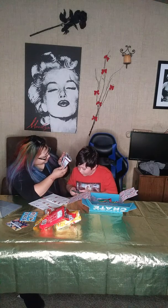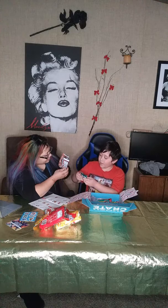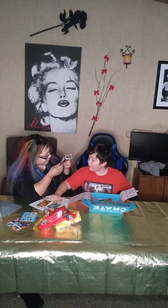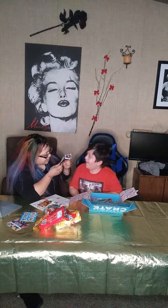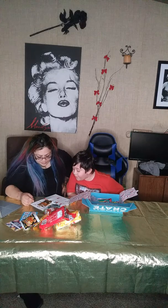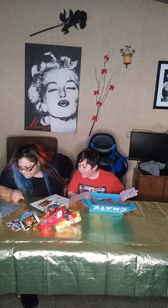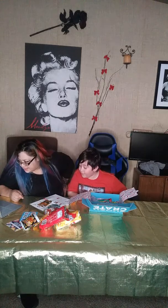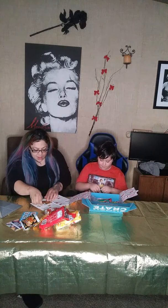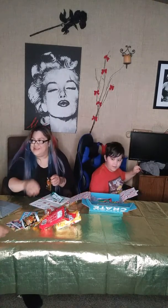So. Okay, there's two things here. I guess there's two. It says one here. We're gonna try both for this one. Mint patty and golden rough. Enjoy the sweet combination of toasted coconut and decadent chocolate in the golden rough, and cool white mint smothered in rich dark chocolate in the mint patty. So you open the golden rough. Golden rough, with roasted coconut. So. What? No, I'm just kidding.